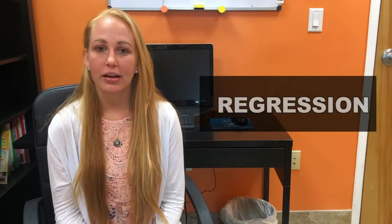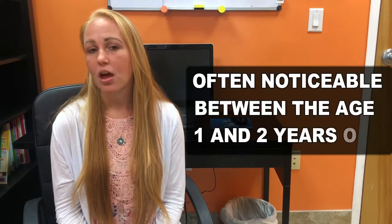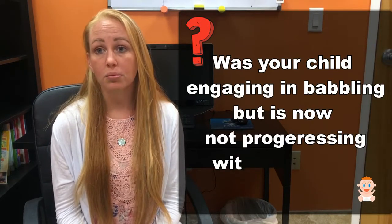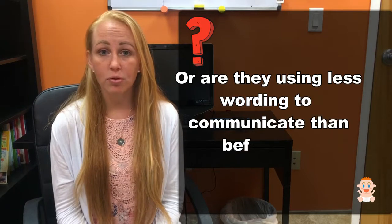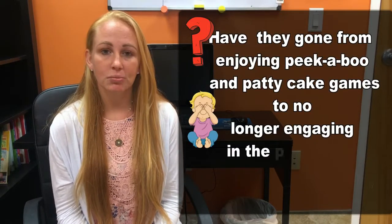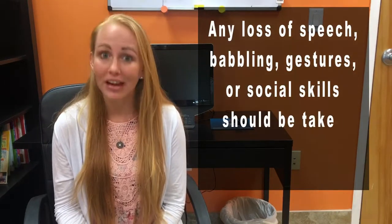Regression is also a huge sign of autism in babies, often noticeable between the ages of 1 and 2 years old. For instance, was your child engaging in babbling but is now not producing or progressing with expanding their sounds? Or are they using less wording to communicate than before and using more gestures instead? Have they gone from enjoying peekaboo and patty cake games to no longer engaging in play itself? These are some red flags to keep an eye on as you observe your baby and whether or not they are showing signs of autism. Any loss of speech, babbling, gestures, or social skills should be taken very seriously.